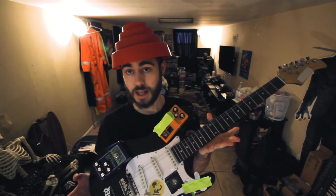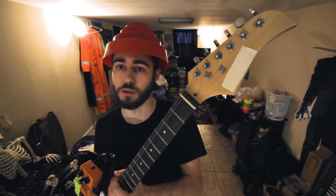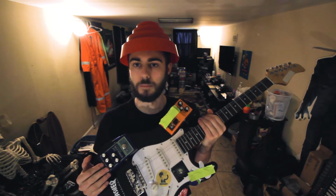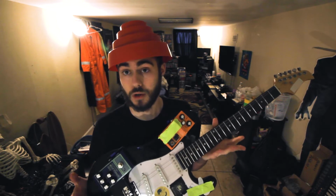off-brand Stratocaster. It's not a Fender. It's by a company called TMZ. I just covered up the label with foil tape. But it's identical to the other one. Well, not exactly, but it's pretty identical, I should say.